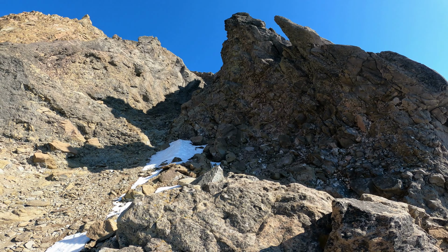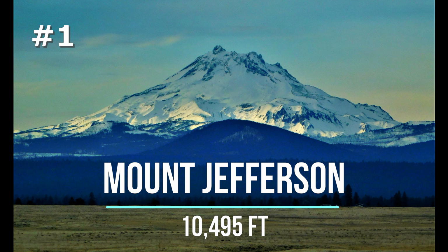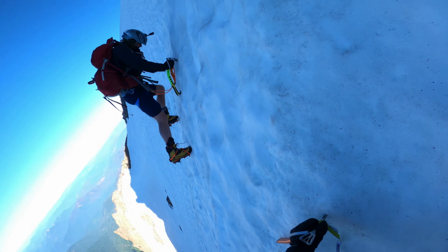We clocked 17 miles with 5,600 feet of elevation gain. Coming in at Oregon's second highest peak, climbing Jefferson is a minimum of over 15 miles and 7,000 feet of elevation gain. The combination of the long miles and elevation gain, coupled with the technical rock and snow difficulties of this mountain, make it the hardest, in my opinion.